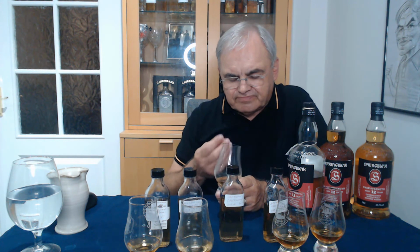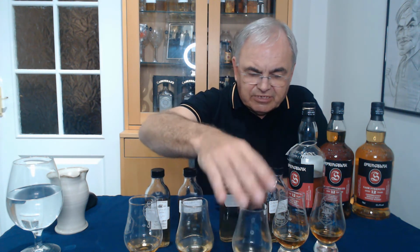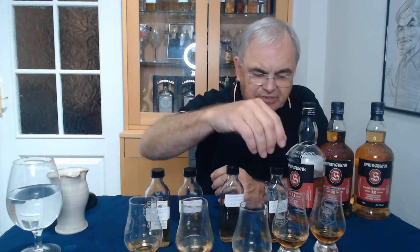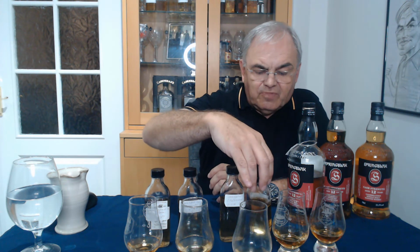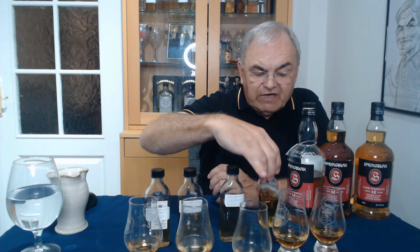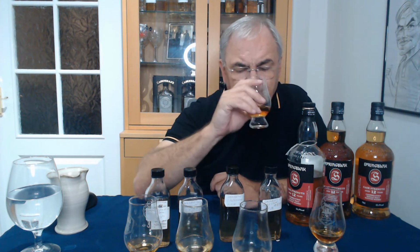Sweet peppers. It's sweet, but it's spicy. I really like that one. So it's that one, that one, that one. Next one. Springbank 12, October 19, 57%. That's even stronger again. But again, you're not getting any prickle.